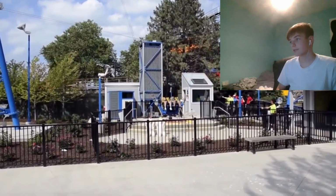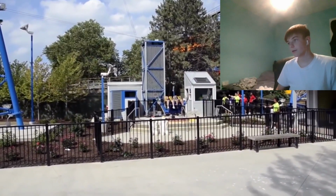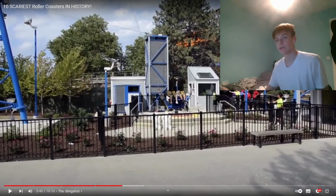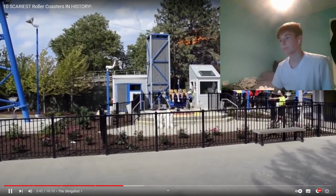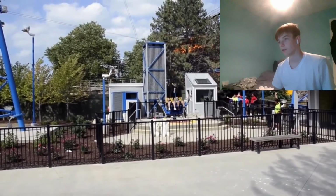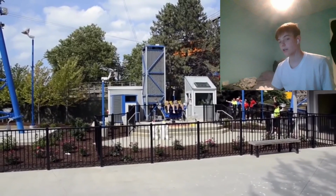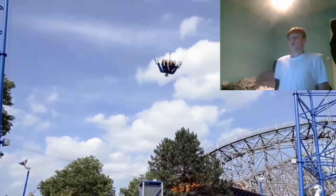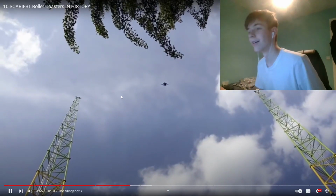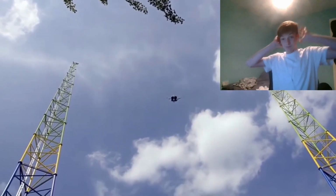I mean, they are so terrifying. Let's see this. Who would want to go on one? Okay, look how small the queue is. No one wants to go on this. Okay, come on. Is that a train in the background? Oh!